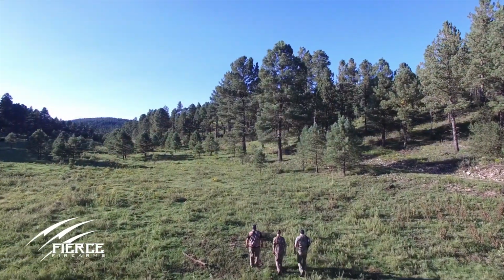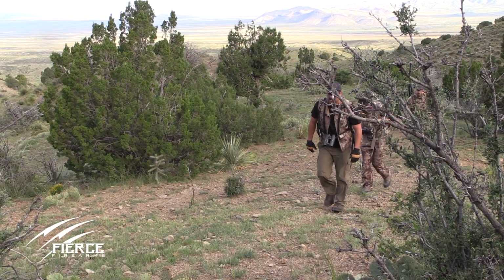Every angle we saw, he was either coming down the hill or had his head in the tree. So all I could tell is he looked like a big bull. But we definitely wanted to get closer to get a better look.